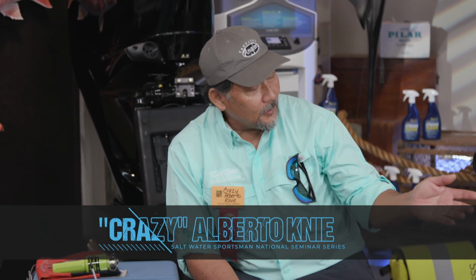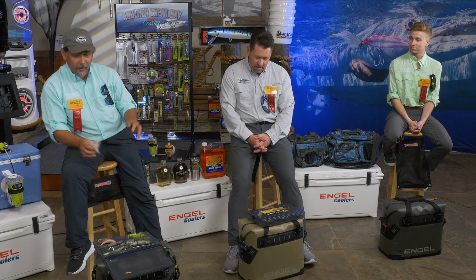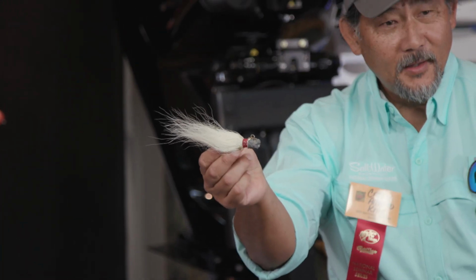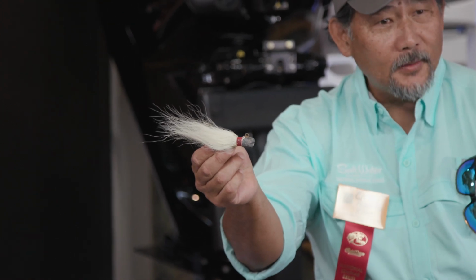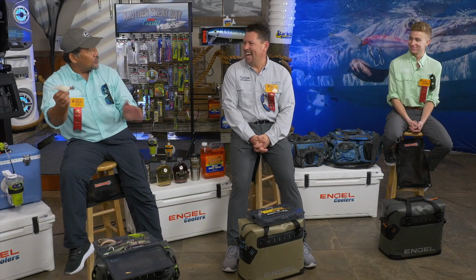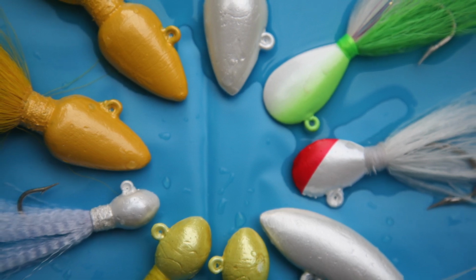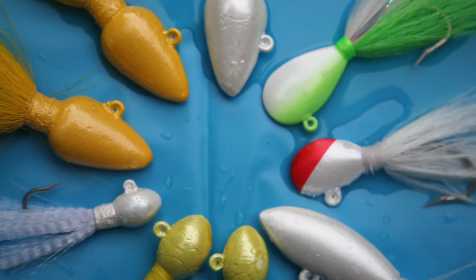The biggest of the biggest, as you said earlier, are on the bottom, and having full contact closest to the bottom is key. It is. Look at this as an example. This is a bucktail. If you notice, there's no paint. It was a bucktail. The key thing is working very close to the bottom.